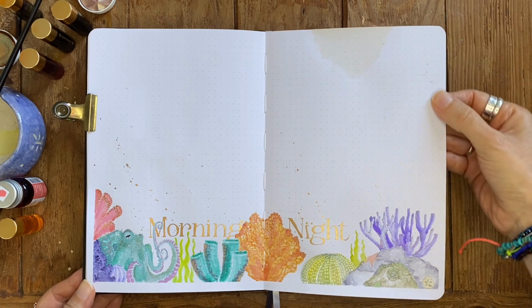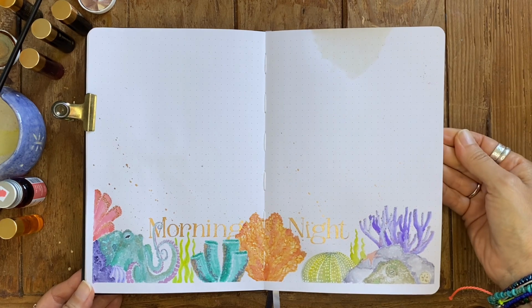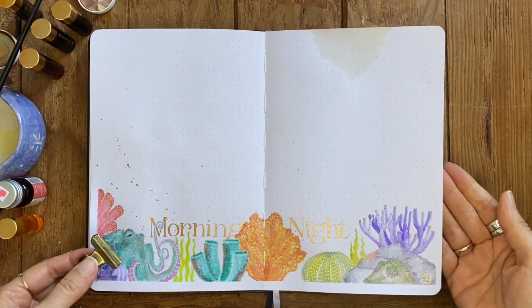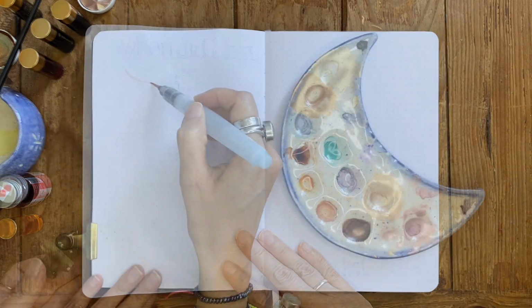That beige stain that you see at the top of the right page is coffee, and it was the first time that I spilled it on my journal. I will fix it later, but it happens to us all.